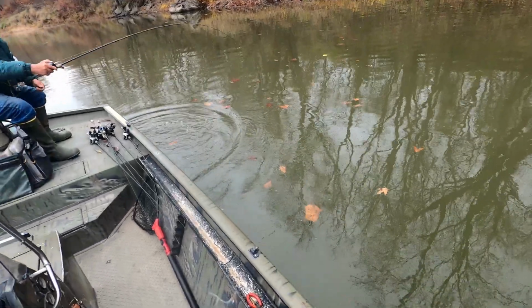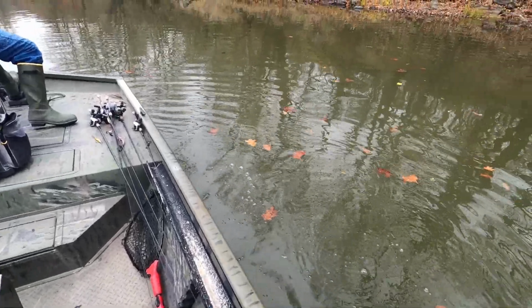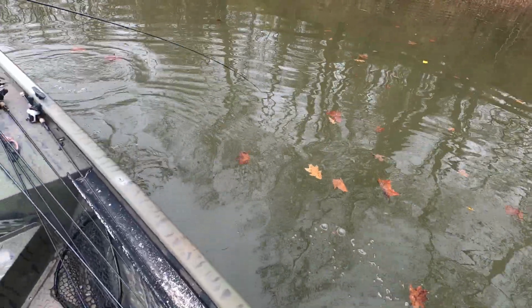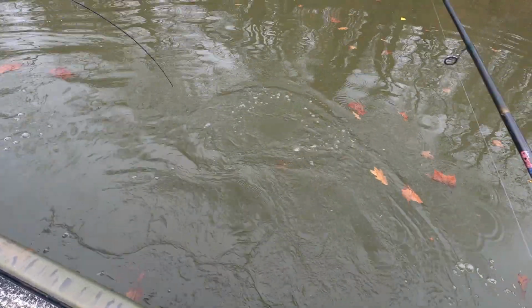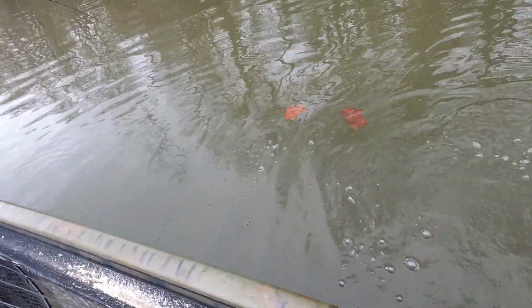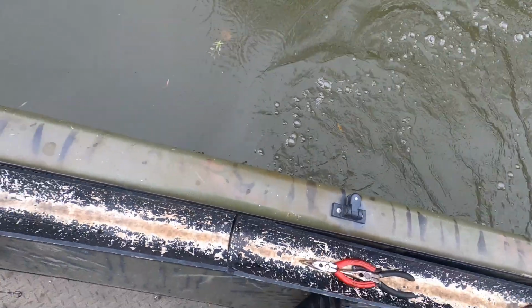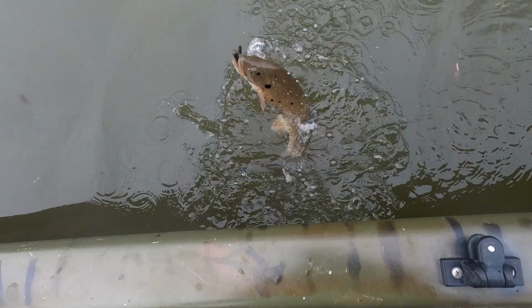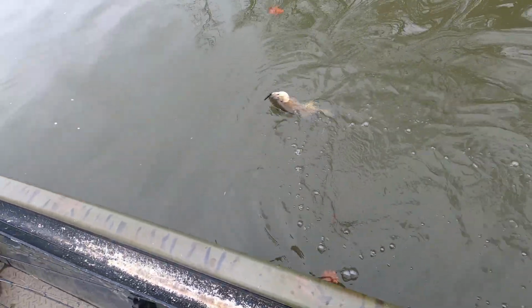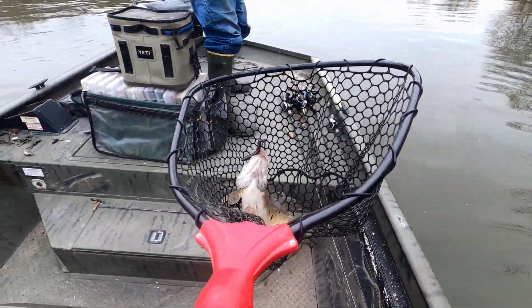Ooh! Almost jumped in the boat. That's a decent fish. I think he's looking like the heftiest of the day. He's got the hyperpigmented melanosis on him. Whoa! Come back. I was gonna say, you want me to get the net? Big Daddy might be a little happier if I don't try to flip it in.